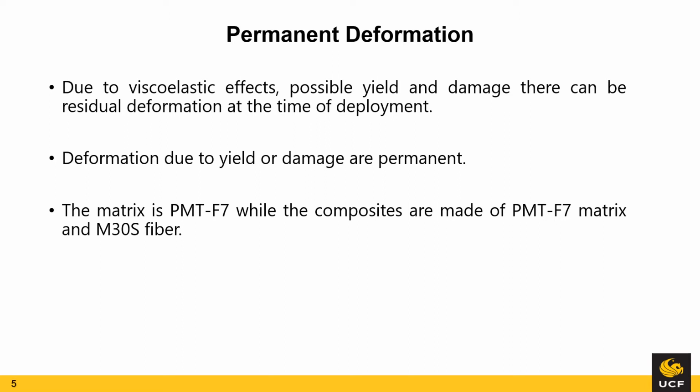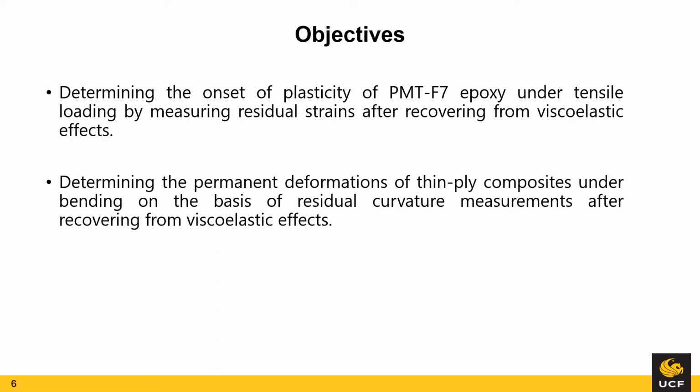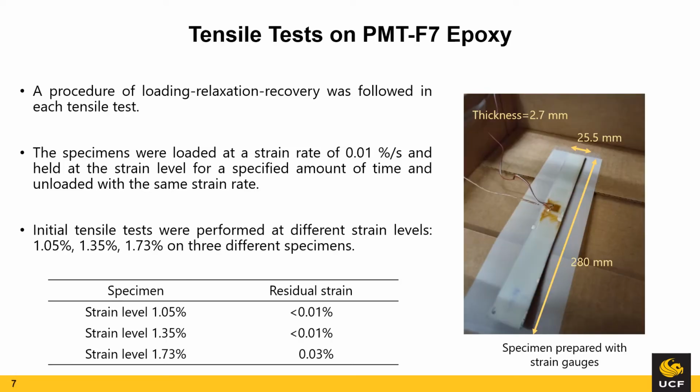Due to the behavior of PMTF7 and the composite during loading, the best method to identify yield or permanent deformation is checking for irreversible deformation after a certain recovery period. This sets our objectives. The first one would be to determine the onset of plasticity or yield point of PMTF7 under tensile loading. And then we move on to the thin-ply composite and determine the onset of permanent deformation under bending, which can be due to yield or damage.